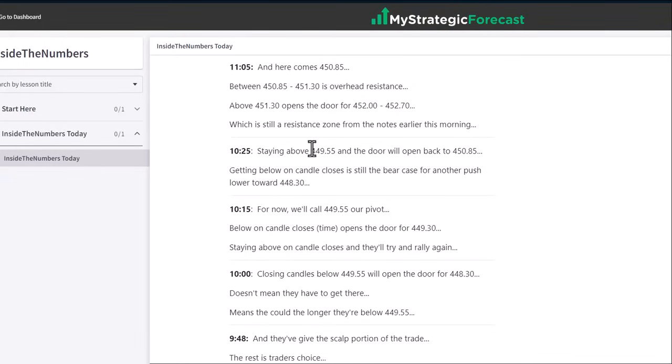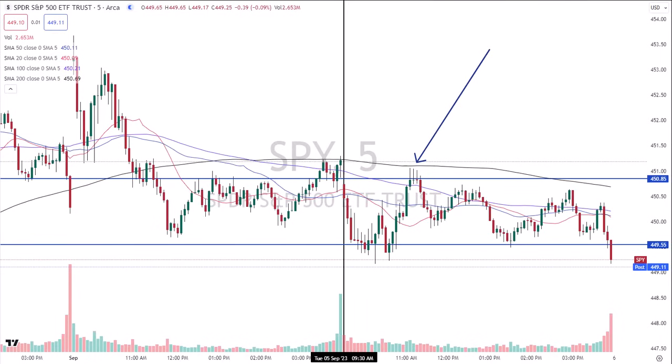How about if they stay above 449.55? Where are they going? The door will open back to 450. That would be an exit on a long trade. It would be overhead resistance, 450.85. And there it is, 450.85. They got there, they spiked it, turned right around, went back down in the other direction. They're making money. Who is? Inside the number members, inside the number live room members. No two ways about it.